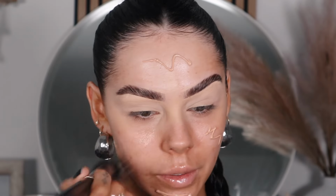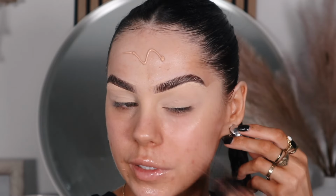Apparently it locks in moisture for long-lasting makeup application. Again, this is by the newer Makeup Gallery brand. It was only a couple of pounds. Filling a brush to blend this in. We'll see how that goes, and then I can feel if it starts to get tacky after it's all blended out. It's feeling really, really lovely and lightweight on the skin.